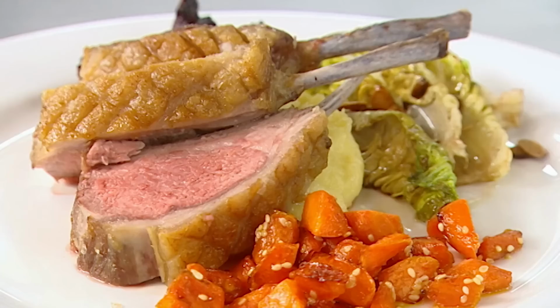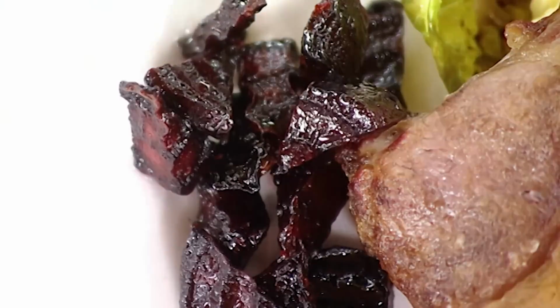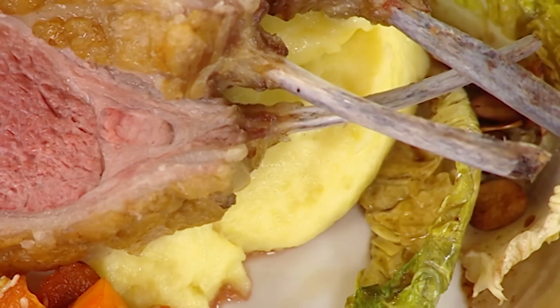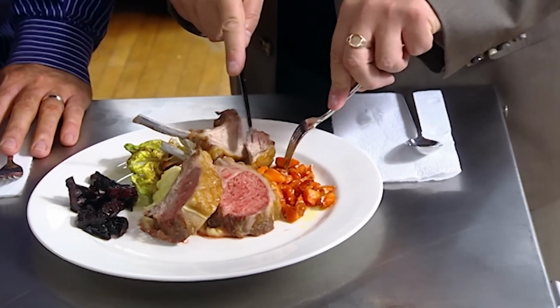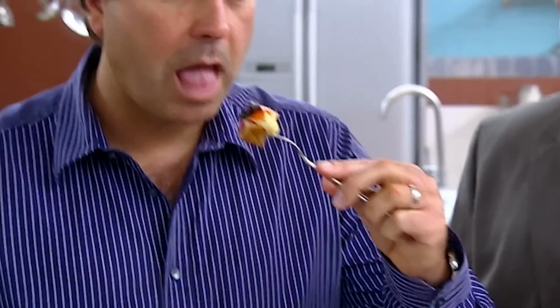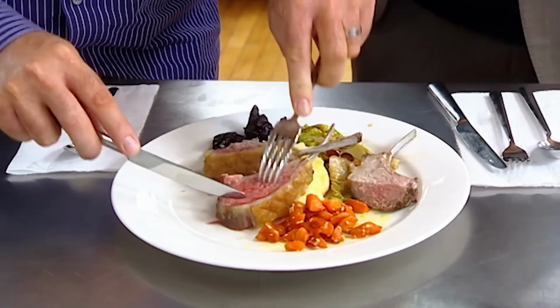Will his second course of lamb with honey-glazed carrots, beetroot, smoked mashed potato and braised lettuce get a similar response? This is also rather special. This is like your palates on a carousel ride. The flavours that keep coming in and out of your mouth. Incredible. That slight smoke again that sits in the back of my palate with the rich, lovely lamb that goes in there, I think it tastes fantastic.